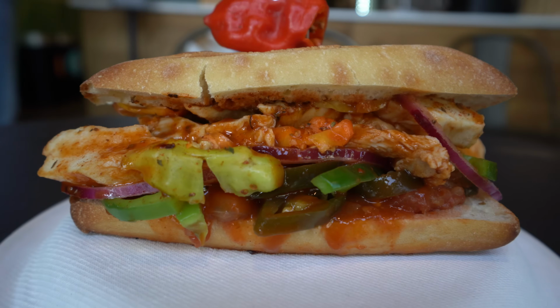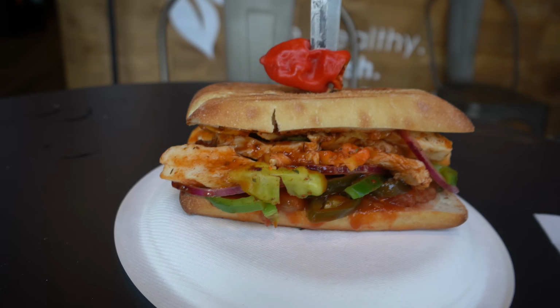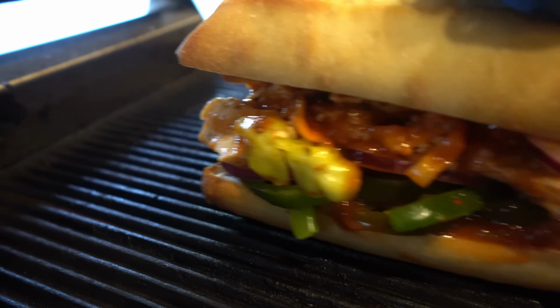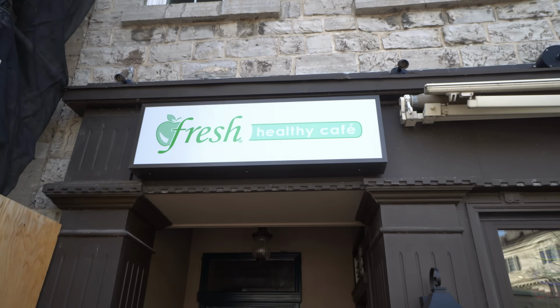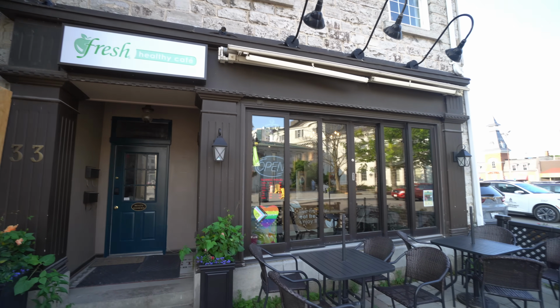Hey everyone, Joel Hansen, and today we're gonna be in Kingston, Ontario, taking on Canada's spiciest chicken sandwich. This is not a fried chicken sandwich. This is a panini style chicken sandwich, like a spicy chicken ranch kind of sandwich, which is pretty cool. We're at a place called Fresh Healthy Cafe, located right downtown, right by the waterfront. Apparently a very beautiful area.